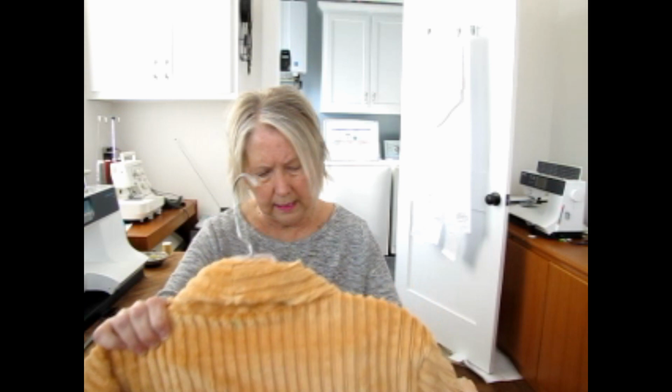So the big thing that I made was, and this is a pattern company I've never used before, they're called Sew to Grow, and they had a sale. I think it was 20 or 30% off their patterns, everybody did, for Black Friday and the weekend of Thanksgiving. And so I really like this little coat. It's called the Coatigan, and I made it, and I like it.